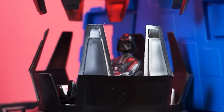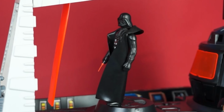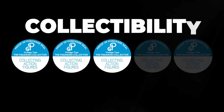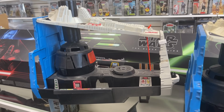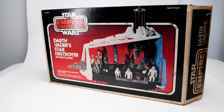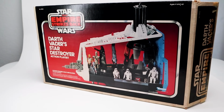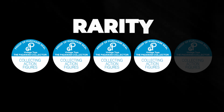Collectability. Because this set is so polarizing, I think that there's a lean towards the average collector actually wanting this in their collection. And for that, this gets a 3 POP score. The rarity. This set is often found in the wild, but because of the parts, you rarely find it in complete and working order, especially when this came with a working light. This gets a 4 POP for that.